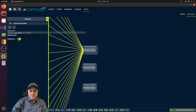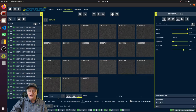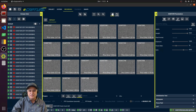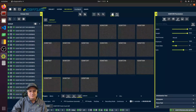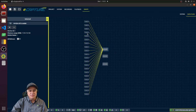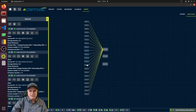Next, we disable GPU Direct with a simple click to illustrate how we can easily support GPUs or environments which do not support GPU Direct. We perform high-performance copies to move images from system memory to the GPU. Let's repeat the previous test, but this time we direct 7 camera outputs to each GPU for a balanced processing distribution.